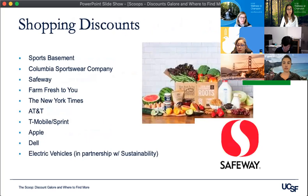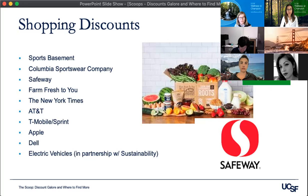So let's look at shopping discounts real quickly. I'm going to highlight a few. First of all, Columbia Sportswear Company. We're in collaboration with them, and they do about 4 different discounts open to UCSF. And what's nice is it's about 20% off retail.